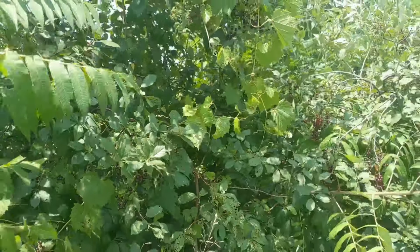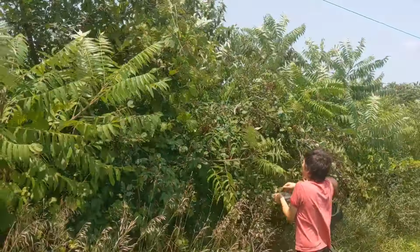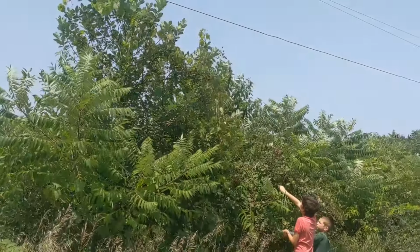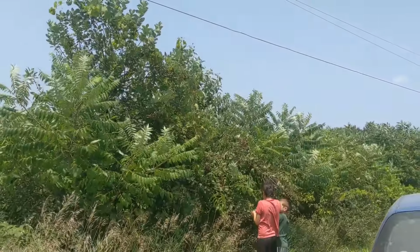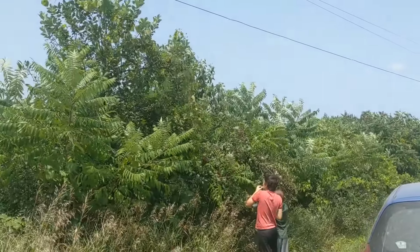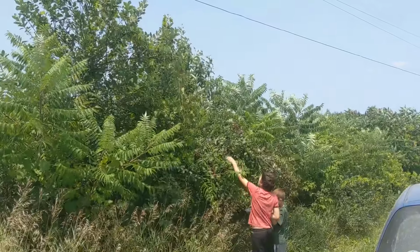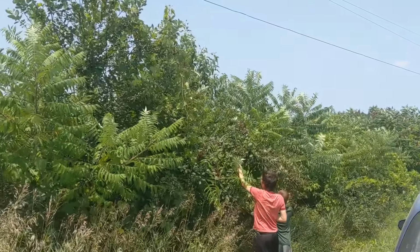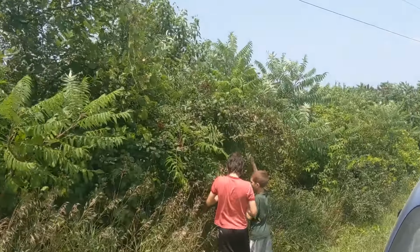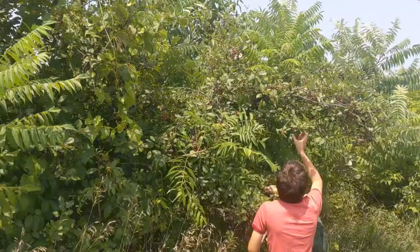I'll step back so you see how big the trees get. This is about how big they get. I've not really ever seen them too much taller, maybe 12 feet or so. Just a nice short tree, great for hedgerows, great for understories and forests, and they will even fruit in the shade. I've seen quite a bit of fruit on some of these in the shade, in the woods, but you're always going to get more fruit in the sun. So this is Prunus virginiana, the chokecherry.